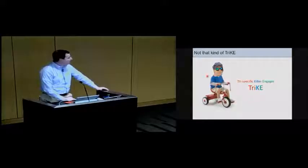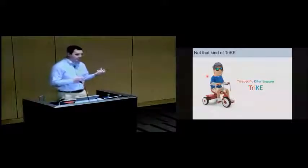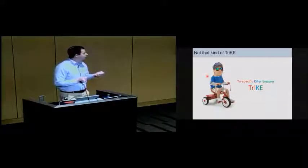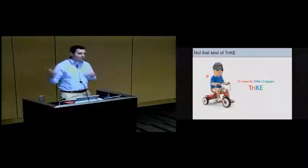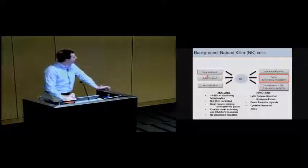But TriKEs stand for trispecific killer engagers, and they're molecules that engage activating receptors on natural killer cells and engage tumor antigen on tumor cells. And they also have a cytokine to drive better NK cell functionality. So I wanted to talk about a little background on NK cells first.